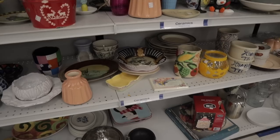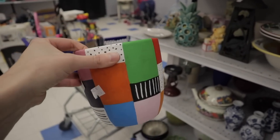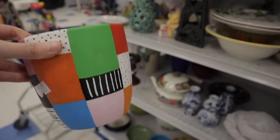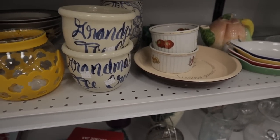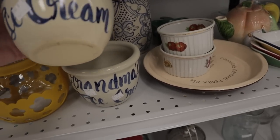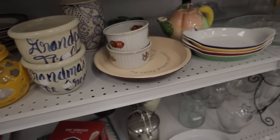I like to find different things, like, ooh, this looks kind of different, $2.99. I kind of like that design. It's kind of different. This one's fun. You know, sometimes I've found really nice pieces from local artists, their handmade pottery. Grandpa's ice cream. That's sweet. That could be cute for a little plant.